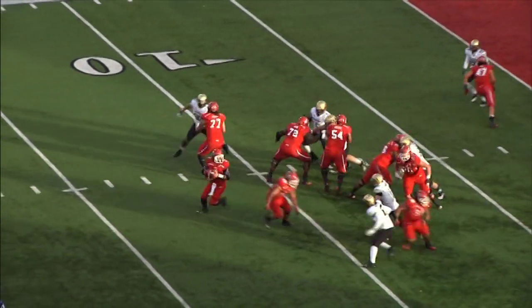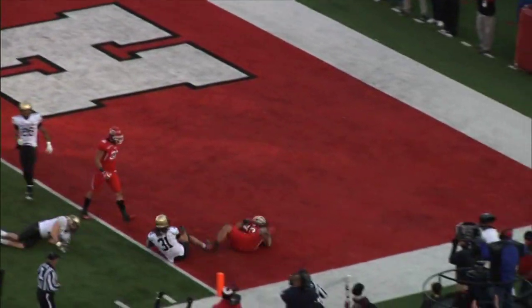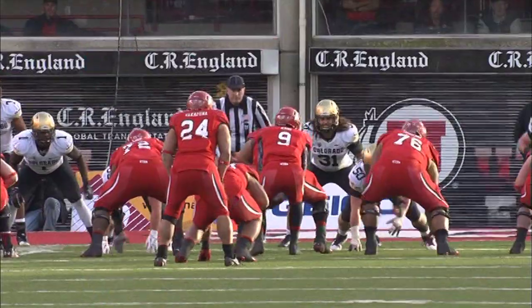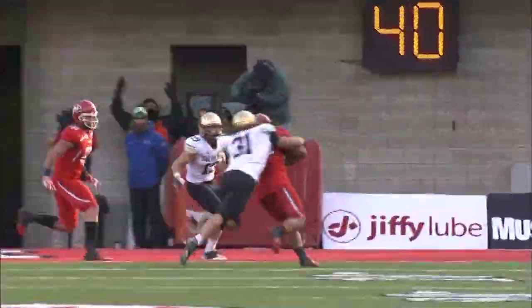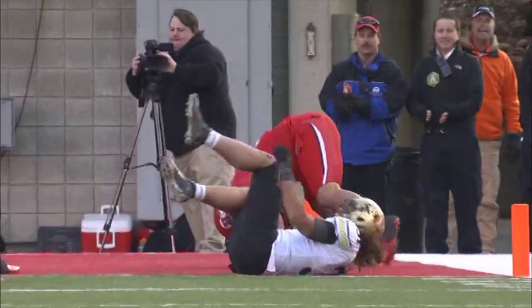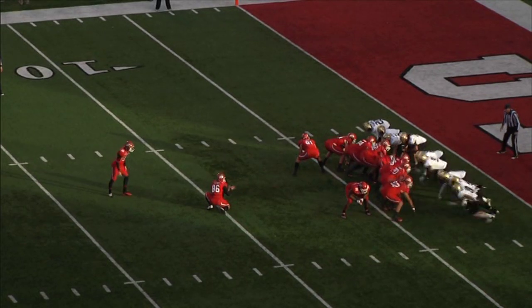Motioning is Scott up the right. Hayes, play action, boots out to his right. Throws it out there to Rossi out of the fullback. The catch at the five, into the end zone. He breaks the tackle of John Major. Two consecutive possessions, the Utes have found the end zone. A 7-yard catch once again. 17-14 as it stands right now.